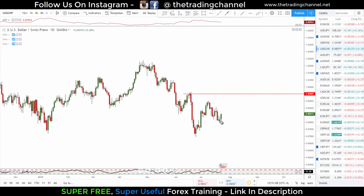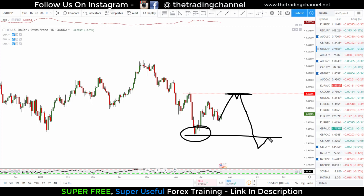I really like that level. So if we get up here, that is a level 1.0 that I'll look for possible shorting opportunities, kind of trend continuation, kind of counter trend, depending on what time frame you're going to be looking at here. And that's what I'll be looking for at that level. And again, if we end up breaking down, going below the 0.97 level, then that's a level I'll look for possible retracements into for trend continuation moves to the downside out of the dollar Swiss.